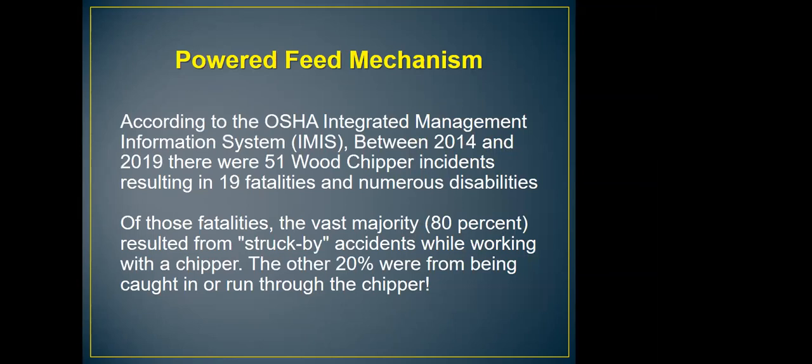Now, there were 51 incidents and 19 fatalities in the last 5-year period that OSHA did investigations on accidents for wood chippers themselves. You may not think that's very much, but also think about how this tool is not used very often in a lot of places. It's not like a car where everybody's driving it every single day.